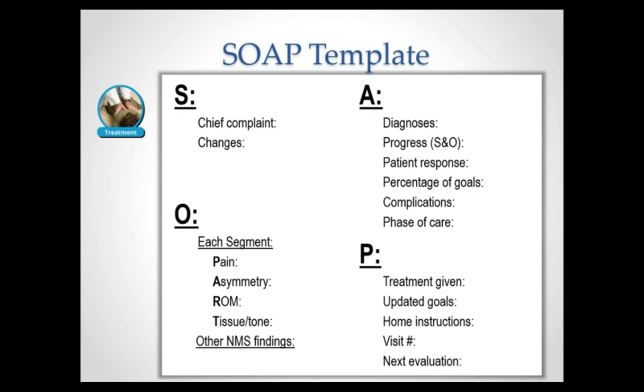In your subjective, you can list the chief complaint, but I don't need you to tell me at every daily visit all the details of the chief complaint necessarily. Just remind me what it is. But you don't have to put their entire health history there again. That's redundant. If it was a car accident, I don't need to hear details of the car accident at daily visits. Just tell me what their main complaint is and where it's at, and really emphasize changes. In the subjective part of a note, I really want to know about changes from one visit to the next.